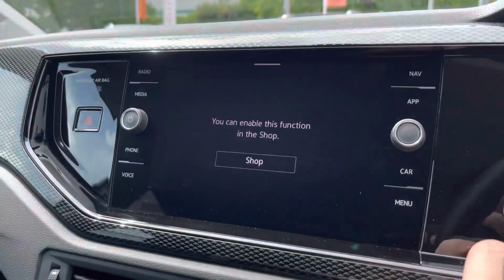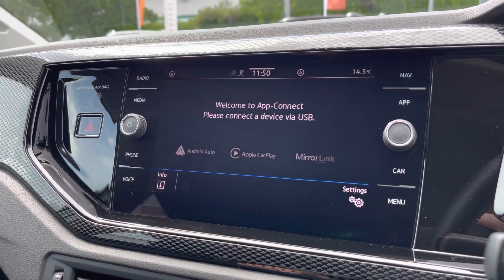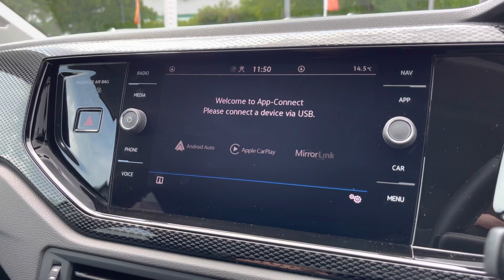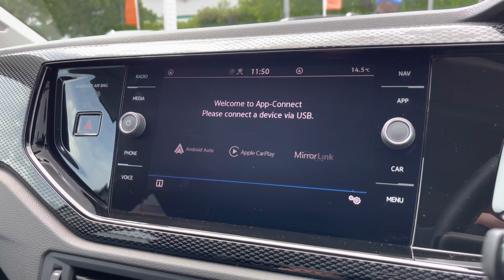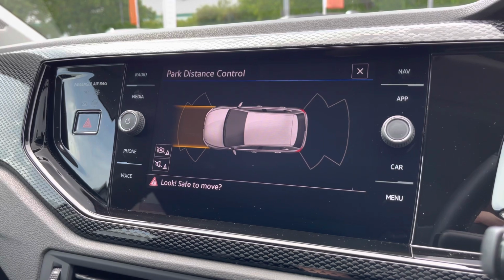You've got satellite navigation which is available to purchase from the online shop through the car, and alongside that you've got the fantastic App Connect system as well, giving you Android Auto and Apple CarPlay, which allows you to mirror apps from your smartphone directly onto the screen, such as Google Maps, Waze, Spotify and many more. So it's an absolutely fantastic option to have, effectively giving the car satellite navigation through the use of your phone. Your park distance control there, audible warnings to keep that paintwork in top condition.